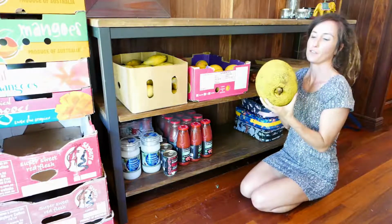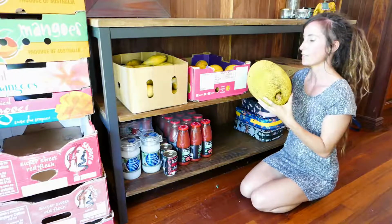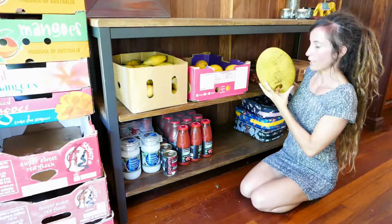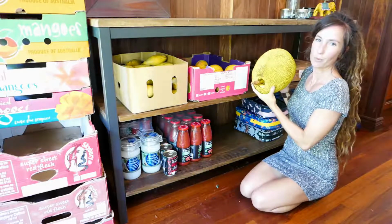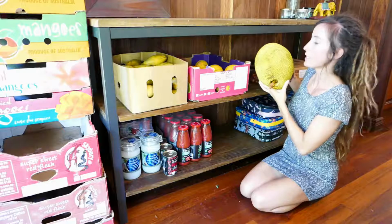And this is another jackfruit. So the jackfruits have been amazing. There's this wonderful farmer at our local market that has one for me every week. So that one won't be ready for probably at least a week. We just processed last week's jackfruit yesterday.